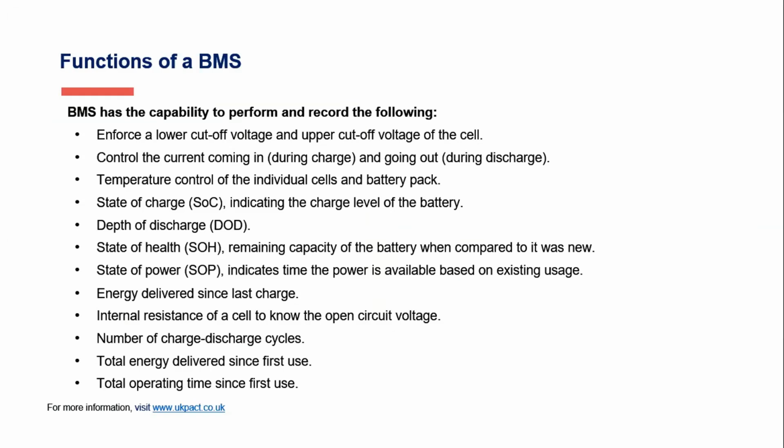And then there is depth of discharge. Depth of discharge is the percentage of energy that you're discharging from the battery, from a full charge battery. Suppose you're discharging from 100 to 40%. That means you're discharging 60% depth of discharge. This is something which it can record and it can enforce as well. If you're setting the voltage in a way that the upper cutoff is so and so, lower cutoff is so and so, it can enforce that kind of depth of discharge that you intend to have.